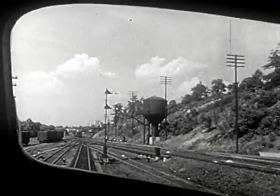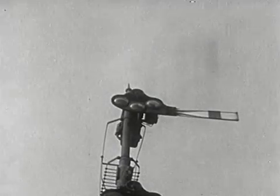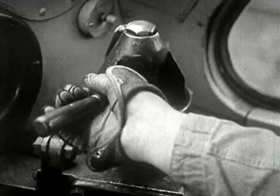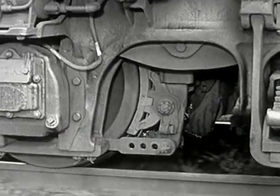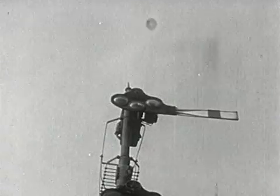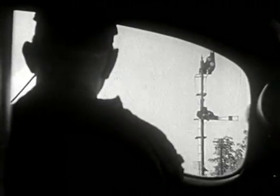Here is a signal ahead now. It is set for stop. Mr. Schroeder, the engineer, with hand on the brake, sets the air, and iron brakes close on the wheels. Now the signal changes to go, and again the powerful locomotive pulls the train ahead. It is safe now to pass the signal.